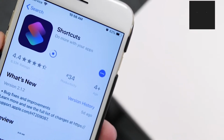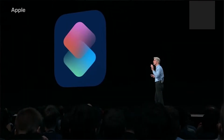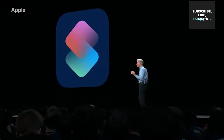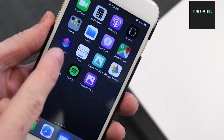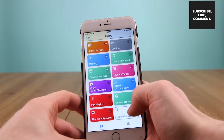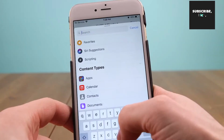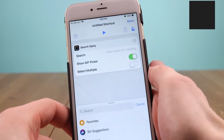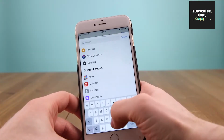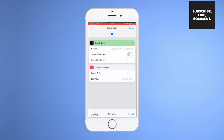But the real power of shortcuts comes from creating your own custom commands. The Shortcuts app allows you to combine actions to complete a command. We'll create a basic shortcut that searches for a GIF and copies it to the clipboard. In the Shortcuts app, tap Create Shortcut. Then, add the Search Giphy action. Next, add the Copy to Clipboard action. This will let you quickly search for a GIF and copy it to the clipboard. Now we can run the shortcut to test it.